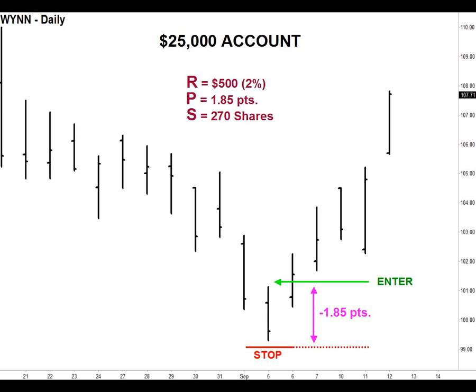This is the standard way to use this formula for stocks. R divided by P equals S. R is the risk amount of your total capital, which is 2% roughly. P is the amount of points you would be losing if you're stopped out, and then you simply divide R by P, and that gives you the share size.